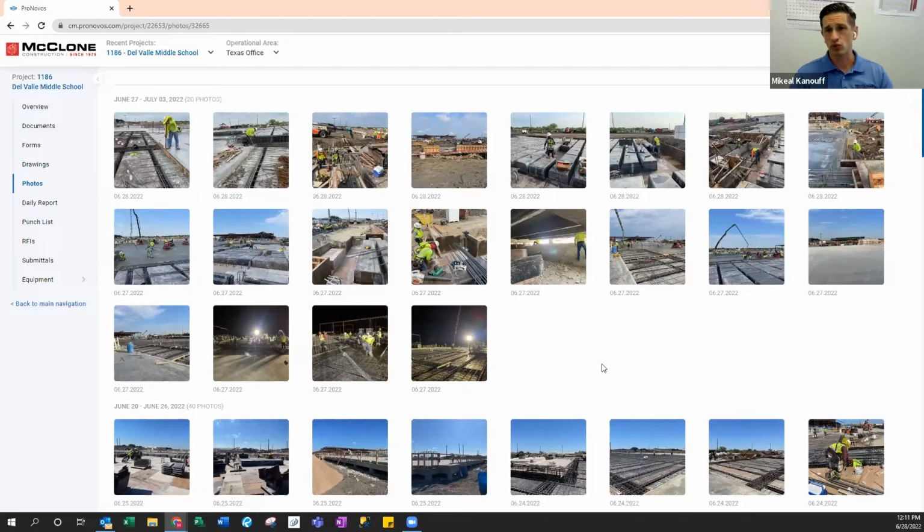And there's a lot of different tools out there, but unfortunately, it seems like you need 5 or 6 different apps to really get them all done. And everything that we do is really just centered here in ProNovos. It'll make a little bit more sense as we progress through, but I guess we can jump to the next portion, which is equipment.